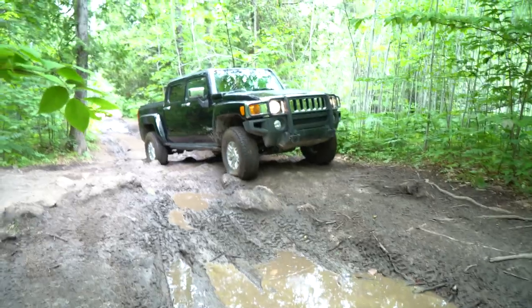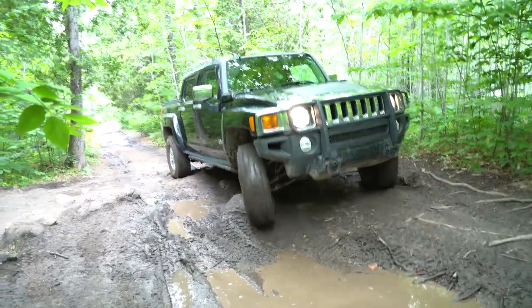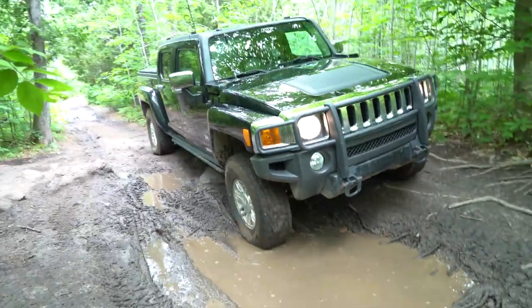But the four low with the 4-to-1 transfer case, definitely, I mean, it'll get you going. You can see, it'll walk you right through just about anything. All right, so we're gonna try and take this way. There's some other spots here where the center diffs are probably gonna get hung up, so we're gonna try and make our way around it, and we're gonna make some friends with the trees here. Come passenger a little bit, there you go. Straight, yep.